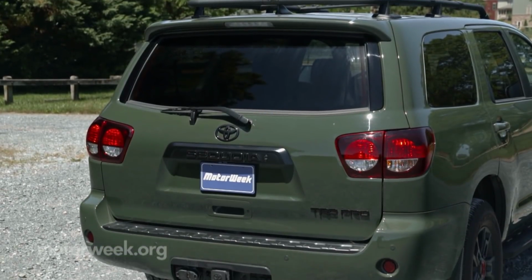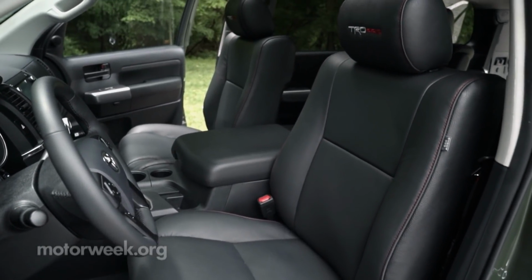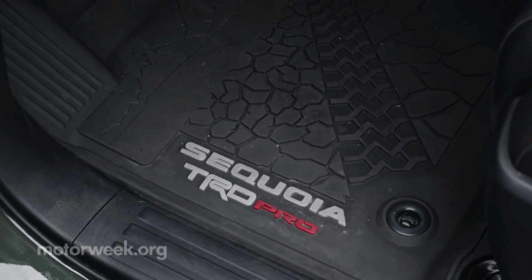You don't have to get this exclusive army green paint, but it'd certainly be our choice. Inside, the standard leather seats get some red stitching, and there are all-weather floor mats for keeping all that dirt from your many adventures out of the carpet.